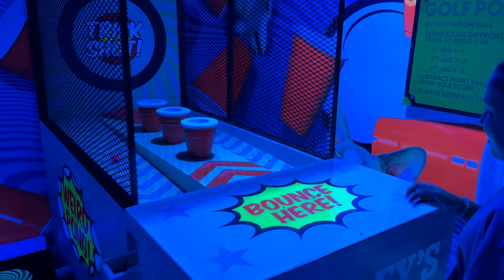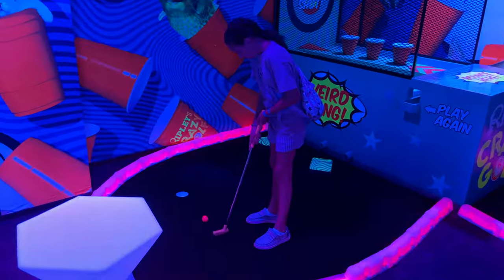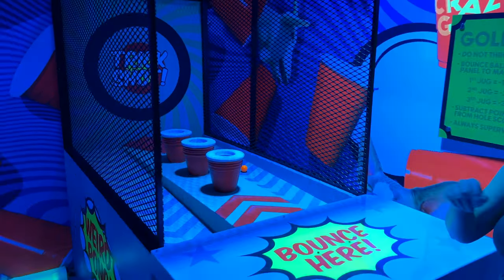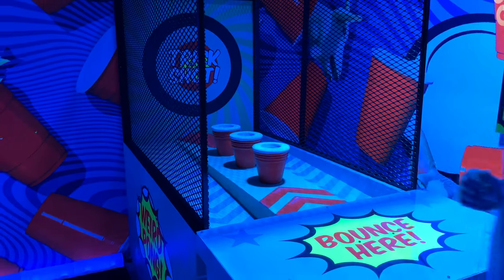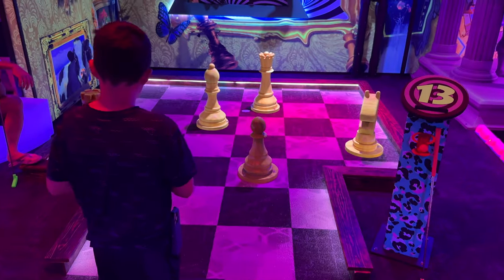Oh, she did try to bounce it. It's gonna come out here. Hey, that will work, that's a three. Oh, good try. I'm gonna go for the throw. Oh, three. Now made it to hole number 13.